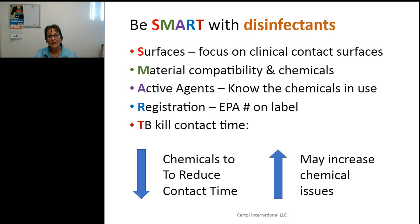In general, I think the other thing that people don't understand is that as we increase chemicals, we decrease contact time. In other words, in order to get faster products, because we're always in a hurry, we may not understand that the chemicals are going up. As we increase those chemicals, we increase our risk of issues like corrosion or residues or other sorts of things. That just happens because we're increasing chemicals to make the product faster. Very important for you to understand.